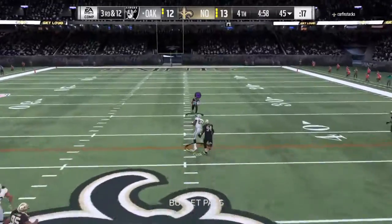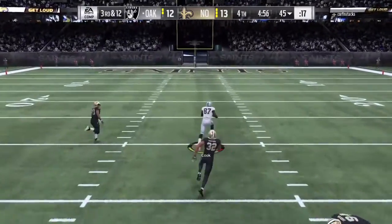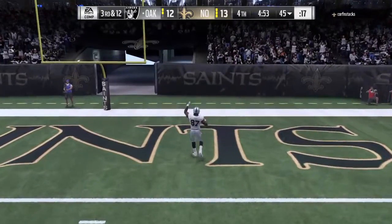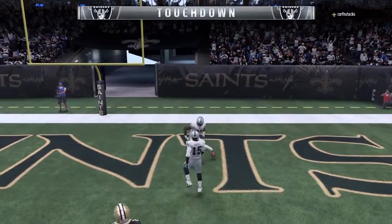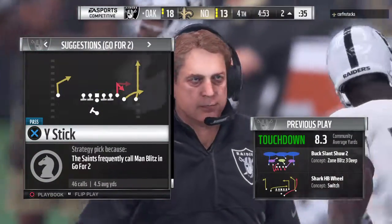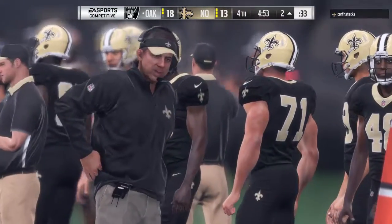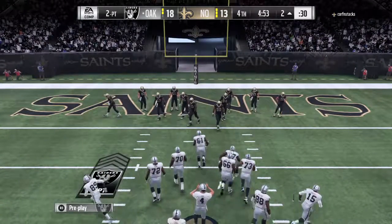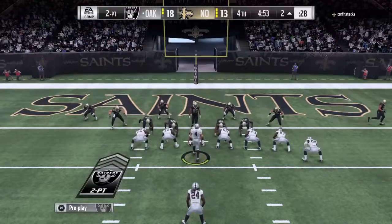From the gun, it's Carr. And he finds Cook. And nothing but green grass here, middle of the field. And all the way in. Touchdown, Oakland. Jared Cook, his second touchdown of the afternoon. And the Raiders have moved out in front here in the fourth quarter.